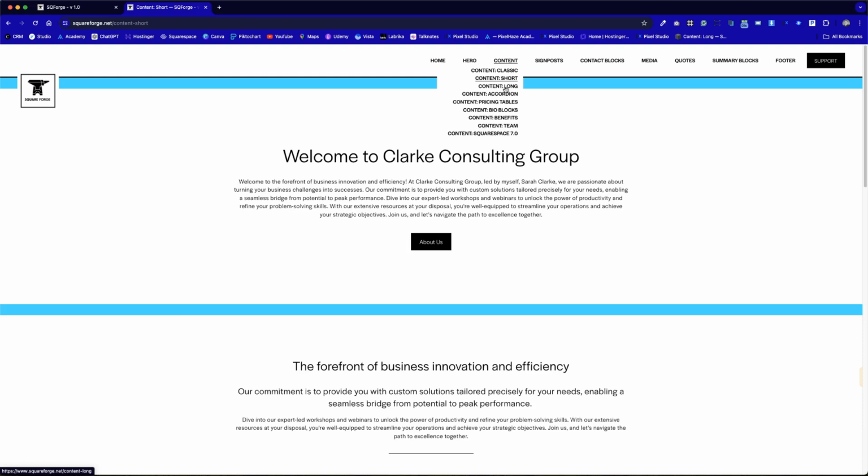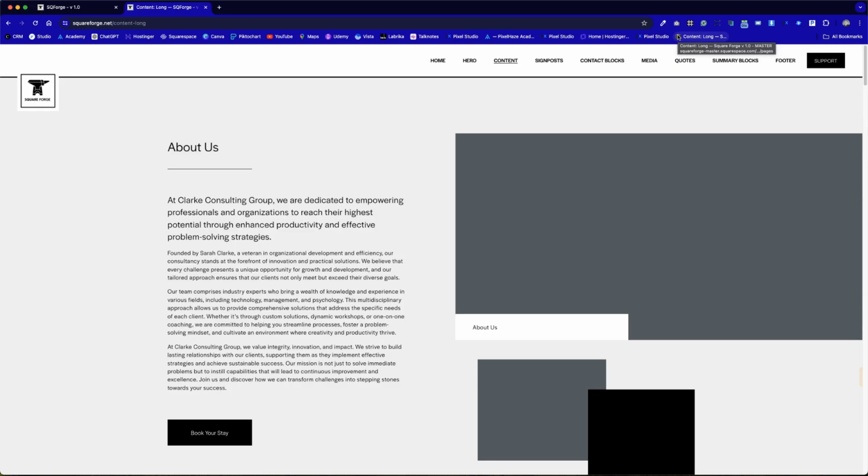Squareforge is a great starting point if you get designer's block and you need some inspiration for how you can develop your next professional Squarespace website.